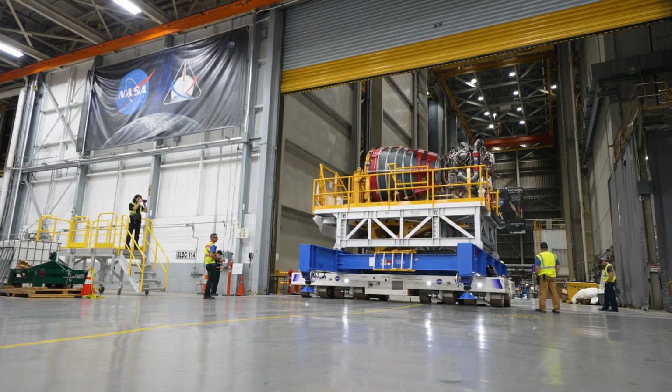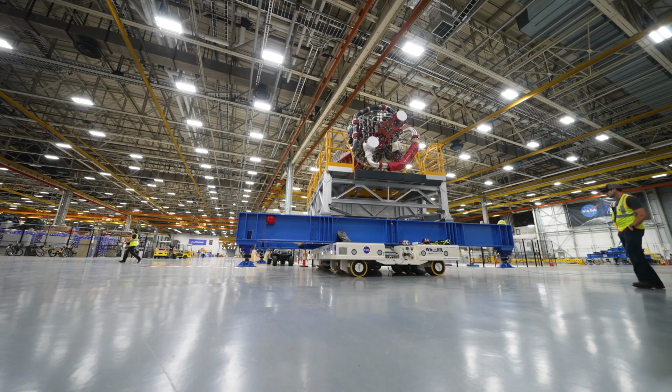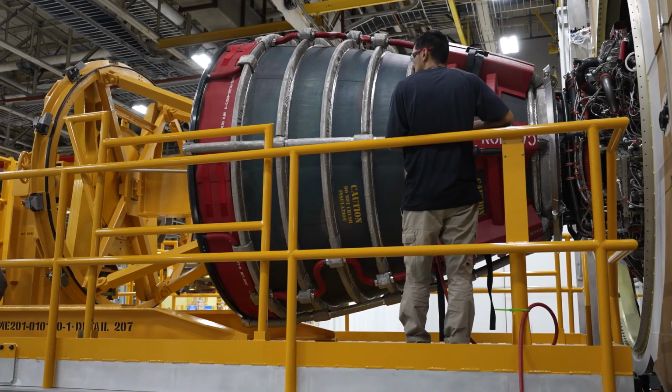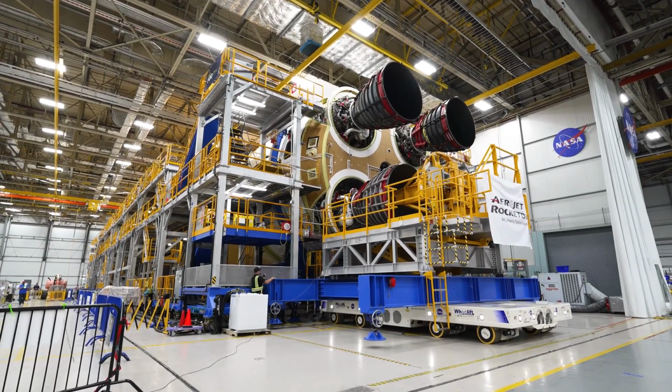These cryogenic propellants will be burned by the quartet of RS-25 rocket engines, all originating from the era of the Space Shuttle program. One of these engines, with serial number 2047, flew on 15 missions.